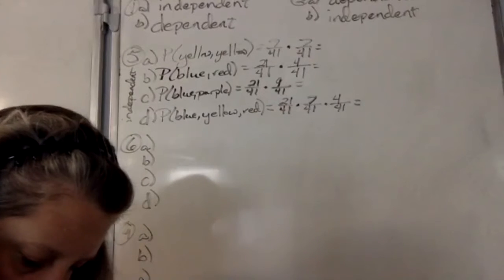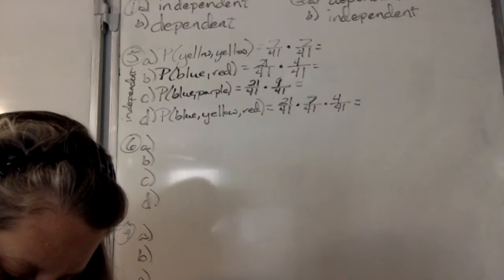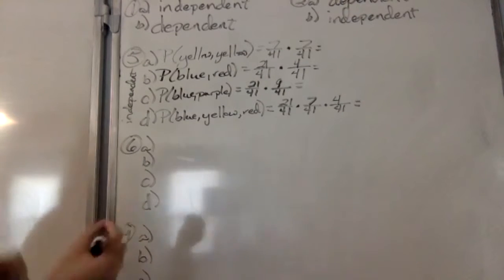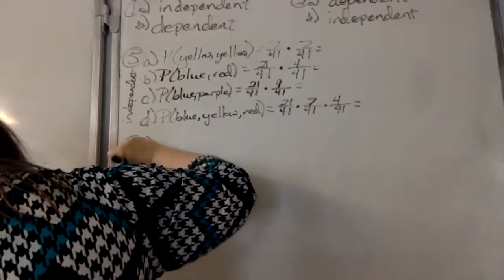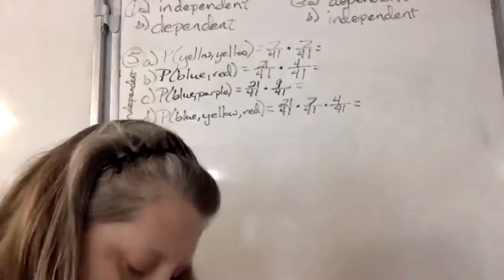Now, on number 6, if you read down through there, are they independent or dependent? Independent. Because it says what magic words? With replacement. So on number 6, it's going to be the same way. You're putting them back in again.